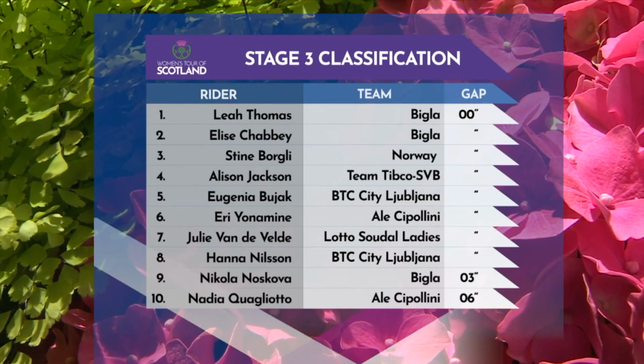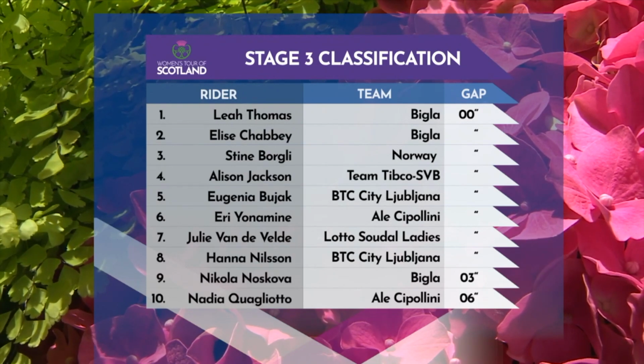And so, confirmation of the stage results. Leah Thomas wins the third and final stage of the race with a powerful sprint finish. Teammate Elise Chabbey crosses the line just behind her for a Bigla 1-2, and Stina Borgli of Norway picks up another third place. Alison Jackson, wearing the yellow leader's jersey, finished fourth.